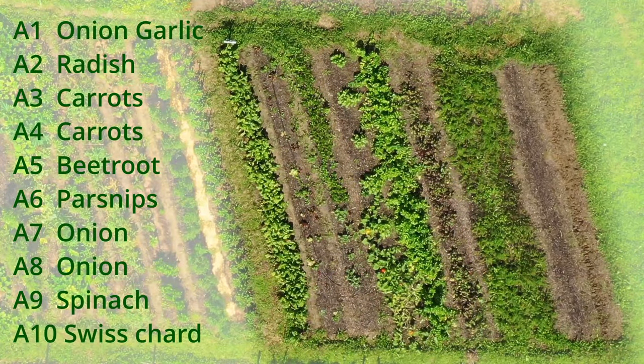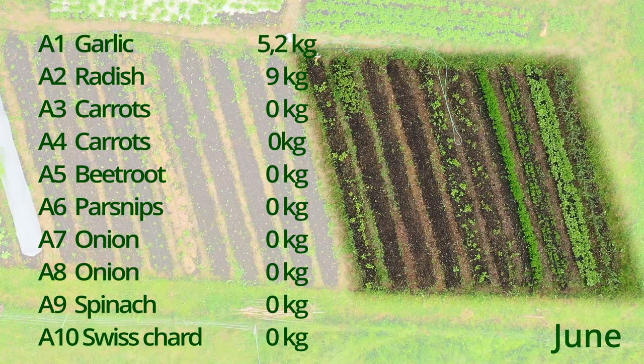Here you can see the vegetables that we planted in the beds of partial A. In our documentation we always have the particular kind of vegetable as well, but this would make it a little bit confusing here. That's why we wrote the general family of them. This now will repeat over all the partials.